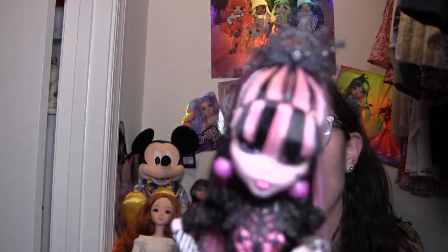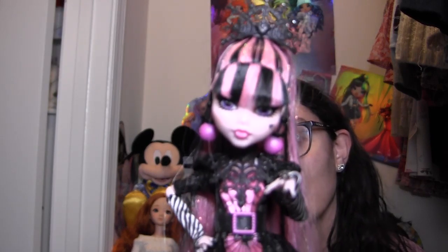all Monster High collectors. I wish that she had been a little more readily available for everybody. I know a lot of people had a hard time getting their hands on her, so I'm really thankful that I did manage to get her. And hopefully future collector Monster High dolls will not be as difficult to get. But she is super, super cool, but for the price that she was, I wish they had done a little bit more in the finishing touches.